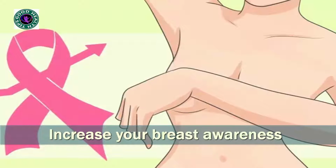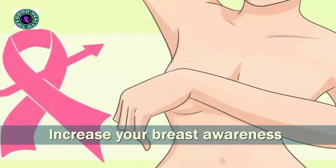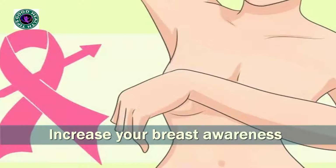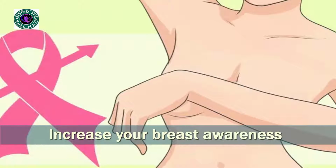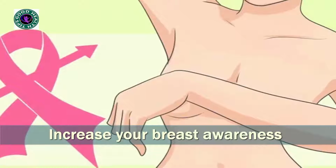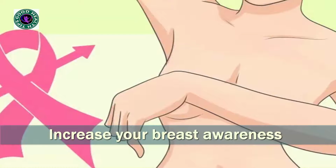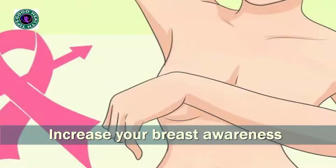In addition, becoming more aware can help you feel empowered as you take an active role in your own health and well-being. Increasing breast awareness is one of the best things you can do for yourself if you are concerned about breast cancer. By becoming aware of what is normal for you, you will be better able to assess when something is abnormal.